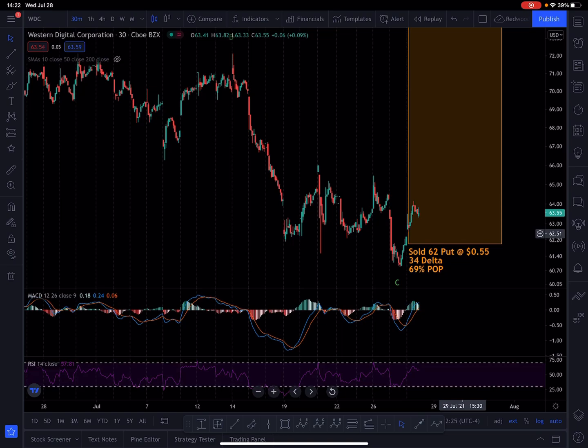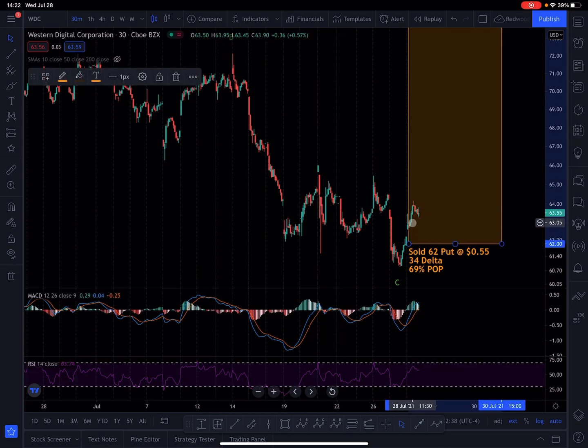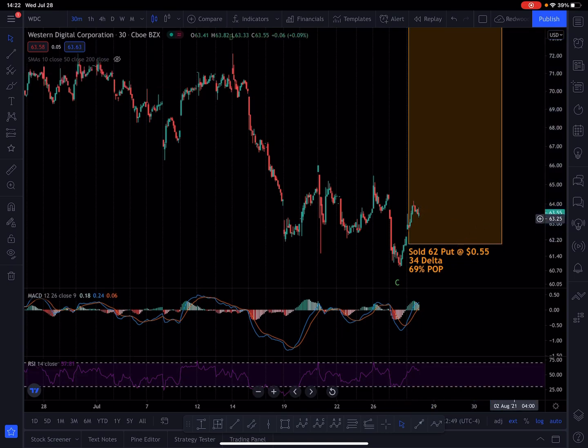So back to this trade, I just sold the 62 put here at 55 cents. It was at the 34 delta when I opened, and when I opened the trade, it was at a 69% pop. So far, it's gone in my favor. Opened this morning, went up a little bit, now it's coming down a little bit. But yeah, it's looking good. All right, over to XOP.